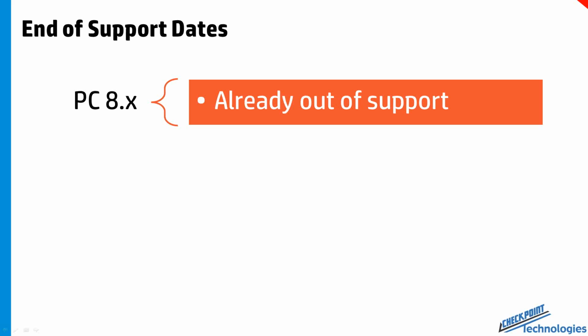So if you're currently on Performance Center 8.x, I would strongly urge you to upgrade as quickly as you can because if you have any problems with it, you're not going to have support. Beyond that, when you upgrade to the newest version, you get new protocol bundles that allow you to do testing of newer applications. So things like wireless applications, newer versions of ERP, CRM systems, things like that.